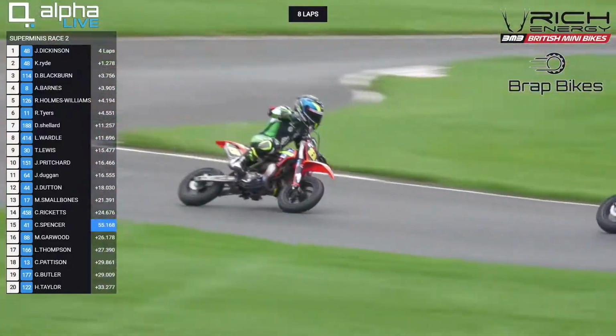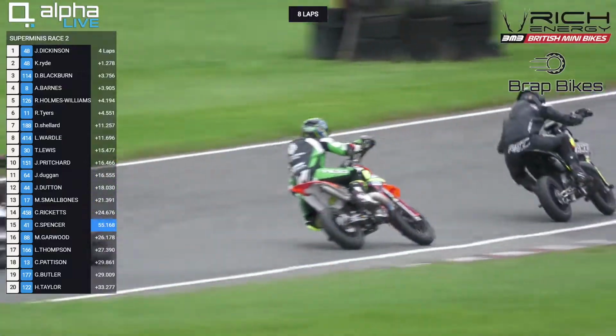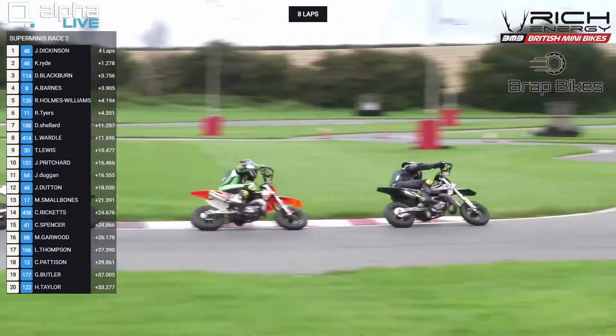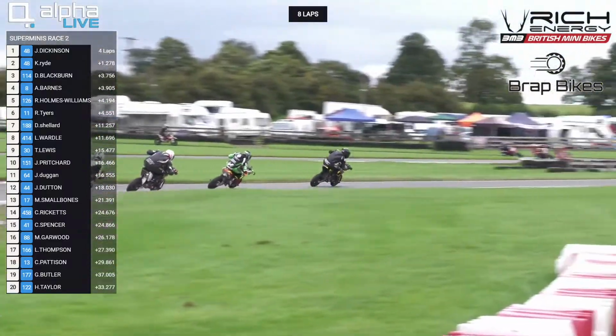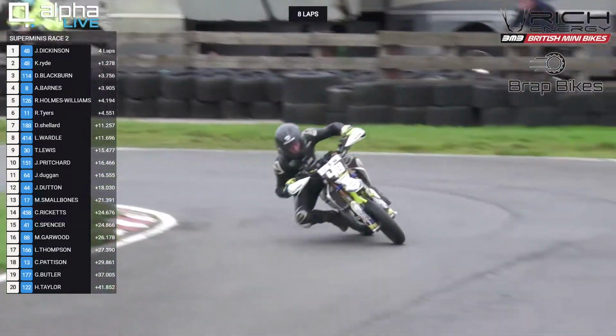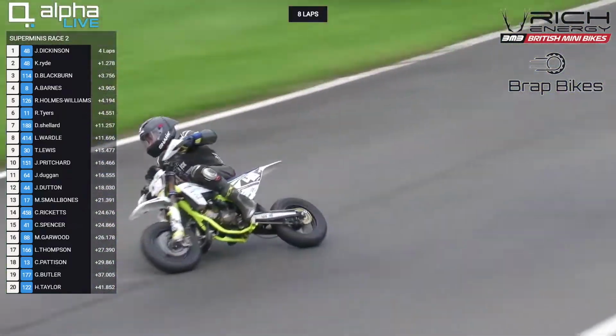It's now going to be about whether Ride can get one more crack at Dickinson, but with the gap having opened up to 1.2, I would say probably not. Looks like it was costly, that mistake, going for the pass in Ashby last time round. Looks like Dickinson is going to hold on to victory in this one as the action for third place hots up towards the boot section.